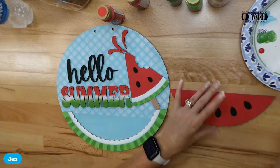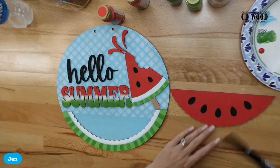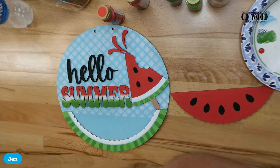So while we discuss that, while I'm waiting on that to come through, I'm going to use the white Sharpie creative marker, guys, and I'm just going to do some white lines on my seeds, like some little accent lines.